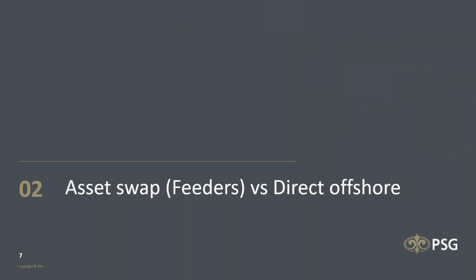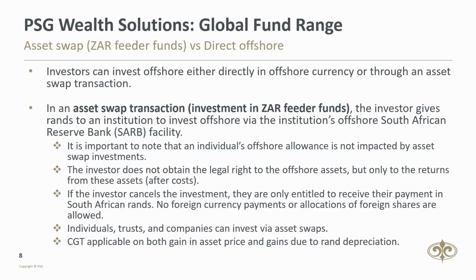When considering asset swap, or in our case feeder funds versus direct offshore, it is important to know there are some key differences. Investors can invest into our global range either directly in offshore currency or through an asset swap transaction. In an asset swap transaction or investment in rand feeder funds, you do not use your own offshore allowance, and you do not directly own the offshore assets. You own the returns relevant to those assets. All transactions are done in rands, and a key difference remains within the tax space, specifically with regards to capital gains tax. Within an asset swap, you pay capital gains both on the growth in the assets and then also on the changes within the currencies, specifically the movement of the rand against the dollar. So if the rand depreciates, you would then pay capital gains on the growth experienced through the currency.